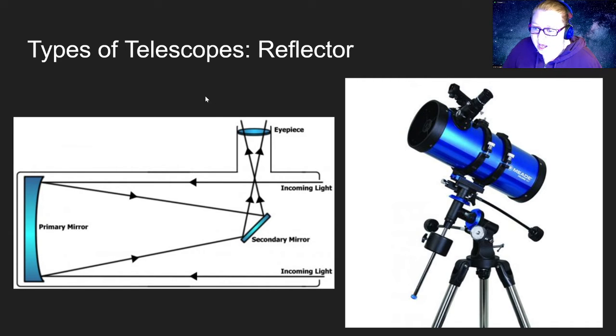Modern reflecting telescopes tend to have a couple of different mirrors that allows the light to bounce back and forth a few times before coming out to the eyepiece. What that essentially does is give you the effect of having a longer telescope, but in a more compact design. So these telescopes can be more short and wide, and they don't have to be quite as long as the refracting telescope. So they can be a little bit easier to manage, to store, and to carry around because of that more compact design.